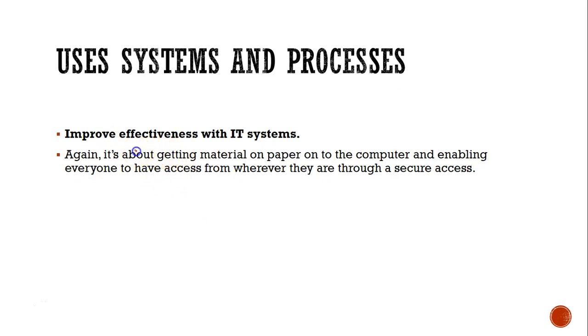And then it says improve effectiveness. Again, it's about getting material. It might simply be about how do we go paperless, or how do we bring IT systems to speak to each other better. So again, it's about getting material on paper onto the computer, or it might be trying to enable everyone to have access from wherever they are through secure access. So really, it's about just looking for simple examples at that.